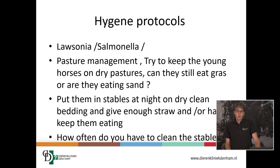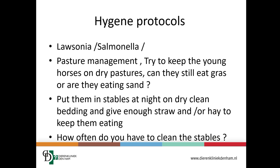Hygiene protocols in those farms against Lawsonia, against Salmonella. Look at your pasture management. Try to keep the young horses on a dry pasture. Are they still eating grass, or are they only eating sand? That's, I think, the most important message that I can give. If so, I would put them in the stable for sure at night. It's always a bit of a thing.